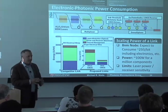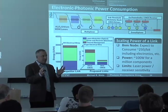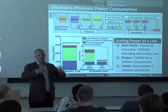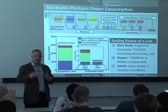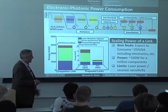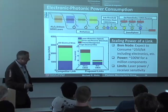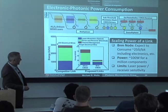But I think the nice thing is that once you're in photonics, of course, in the photonic domain, it's not just a 1 millimeter point-to-point link. You can communicate all the way across your processor chip, or even off the chip out to memory or out to the network. So it's more powerful than just simple wires on a chip.